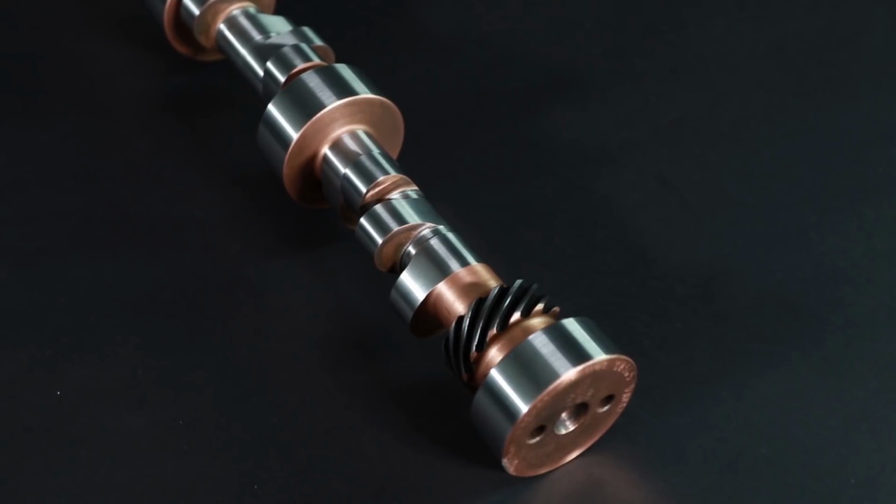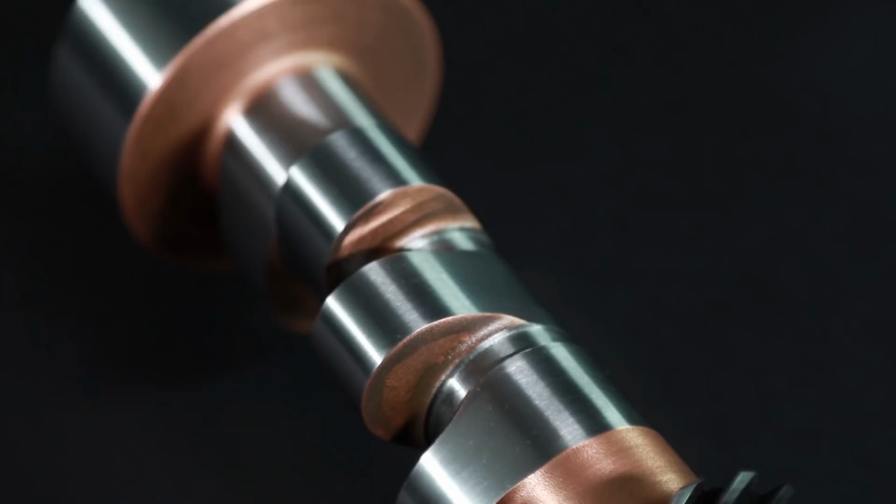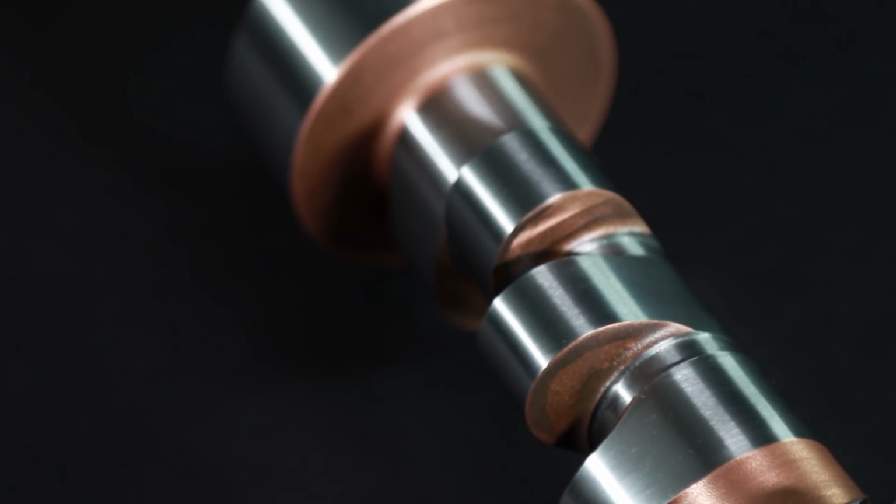Yeah, Dennis, at Erson Cams, about half of what we do is custom camshafts for the professional engine builder, or sometimes custom camshafts for a retail customer. If you want a box cam, we've got those on the shelf, but we pride ourselves in being able to fit a camshaft to anybody's needs and make it just specifically what they want.